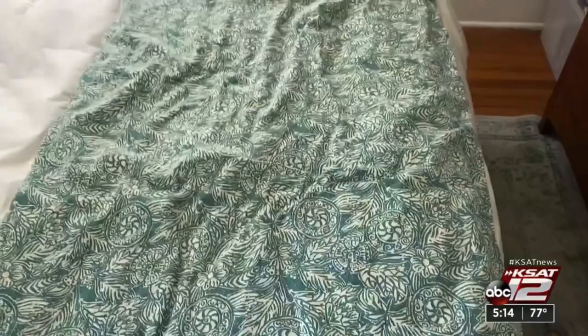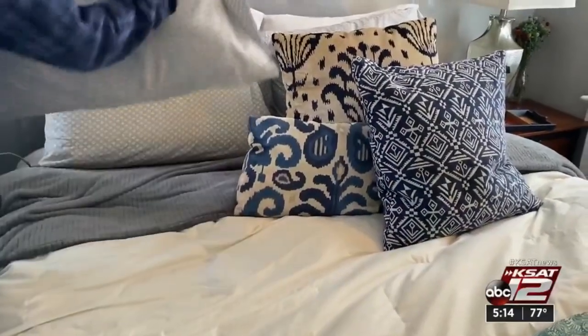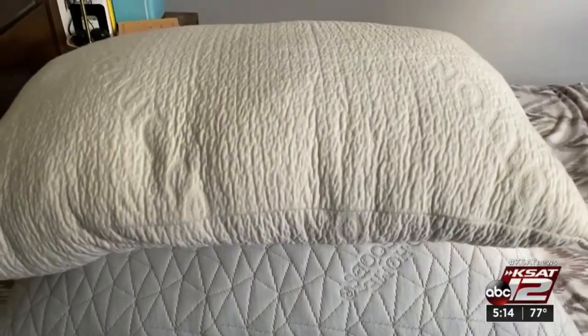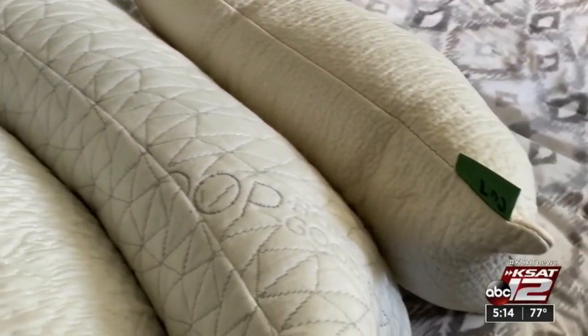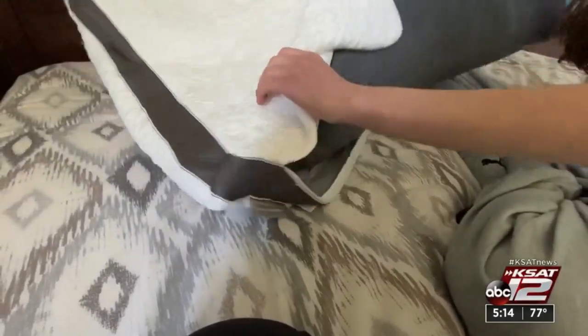If you're tossing and turning, the culprit could be your pillow. With a pillow, you don't want your head to tilt too far forward or too far back. Sometimes you may need more than what a standard pillow can provide. Enter adjustable pillows. They're packed with filling made from different materials and inserts that you can adjust to make it just right. Consumer Reports took an inside look at three.